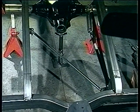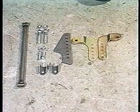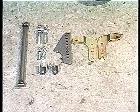This is how a properly installed diagonal link should look. By turning the link either left or right, you can adjust the rear to the left or right in the car. Now, we can assemble the shock mounts for installation in the car.